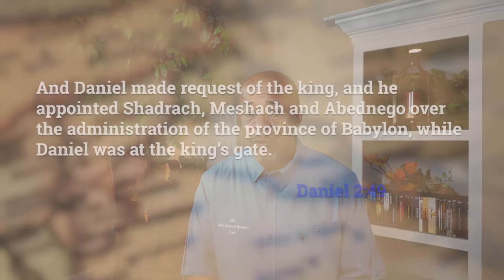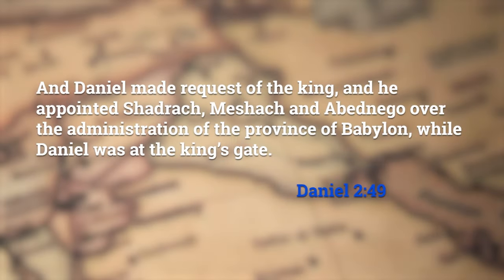Daniel chapter 2, verse 49. And Daniel made request of the king, and he appointed Shadrach, Meshach, and Abednego over the administration of the province of Babylon while Daniel was at the king's gate. The Ishtar Gate was the most adorned and important gate in Babylon, with its blue glazed baked bricks, and more than likely was the gate that Daniel sat with the king during significant processions.